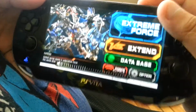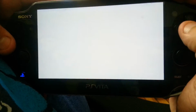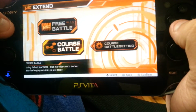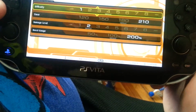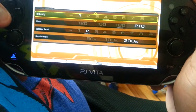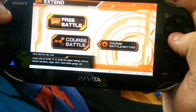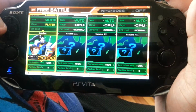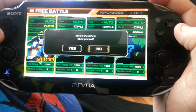Extended mode is a game mode where I'm going to be showing off gameplay of the Mobile Suit Gundams. Story mode, not so much, because I would like for you guys to take a good look at the storyline. In course battles, you can set the difficulties if you're having a hard time. You can also set your timer, your boost gauge, and stuff like that. Free battle is where you can have 2v2 or 1v1s if you like. You can also set up NPCs and bosses as well. I thought that was pretty interesting.